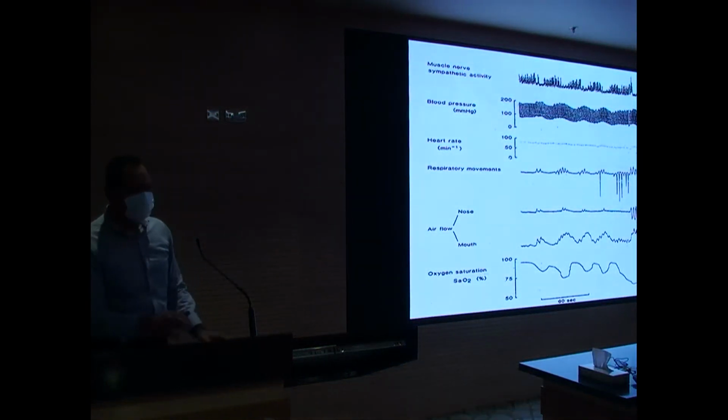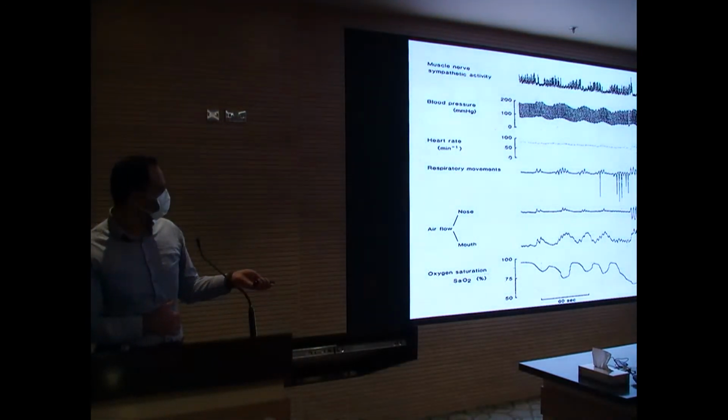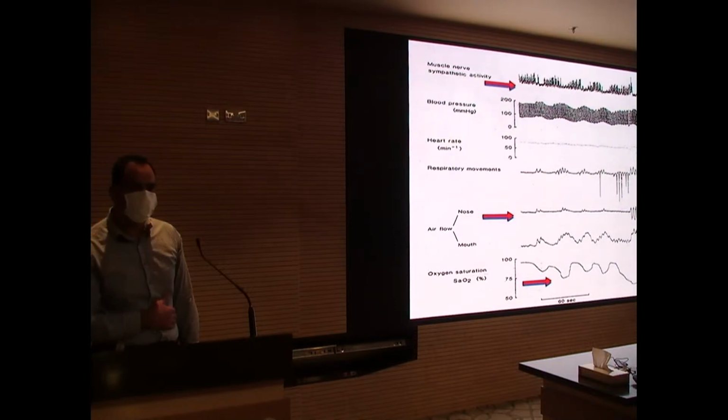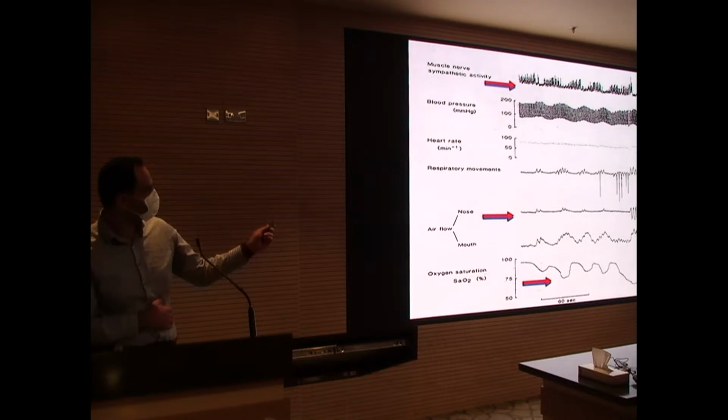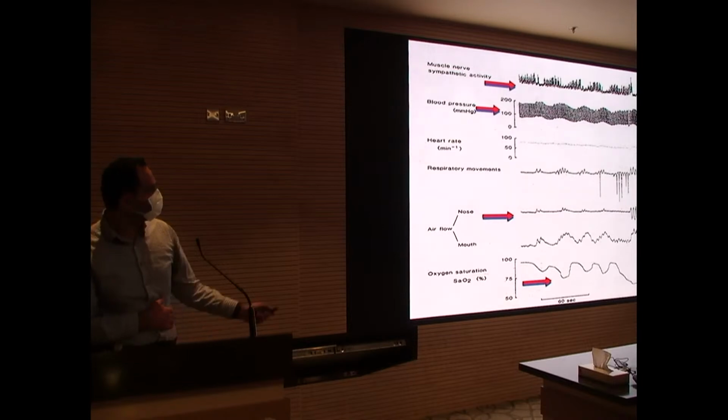Okay, we talked about the muscle nerve sympathetic activation, and to better understand it, once we have a sleep apnea, a reduction in the flow or complete cessation of the flow, the oxygen saturation will be dropping, causing the muscle nerve sympathetic activity to be raised, which correlates with each apnea. And with every increase in the sympathetic nerve activity, there was a slight increase in the blood pressure. This repetitive increase and decrease in the blood pressure caused hypertension.